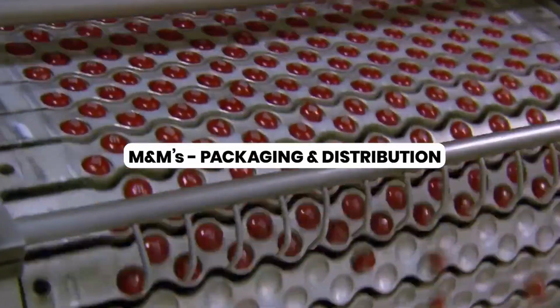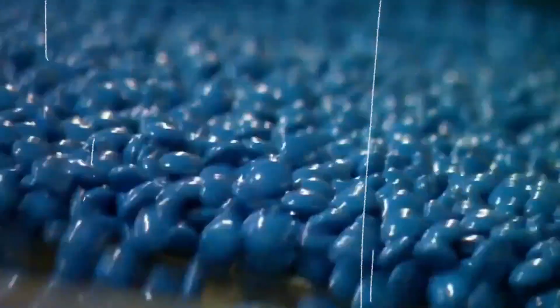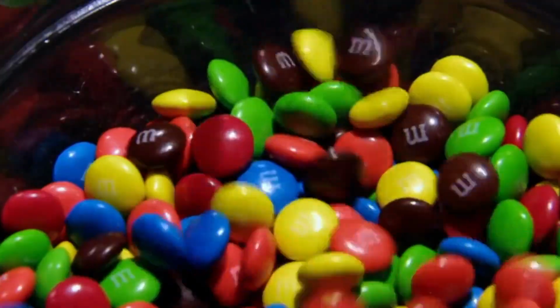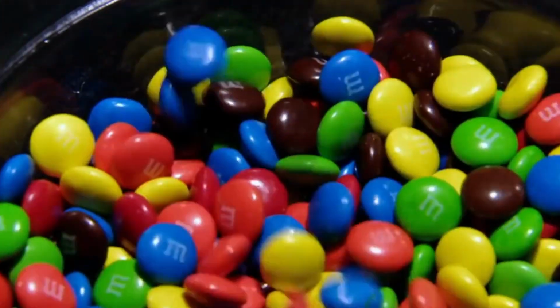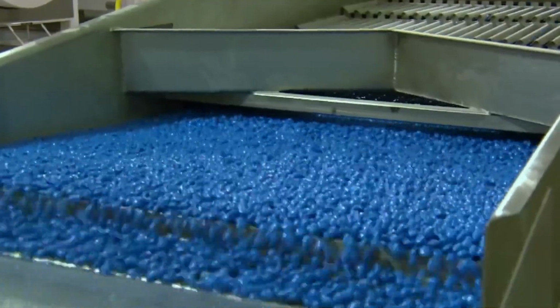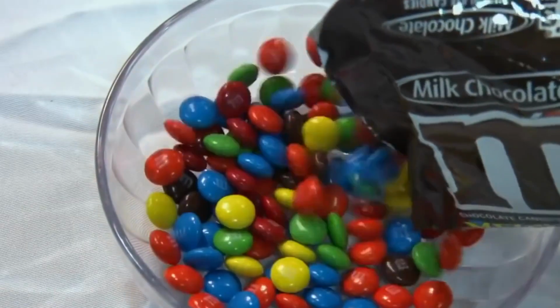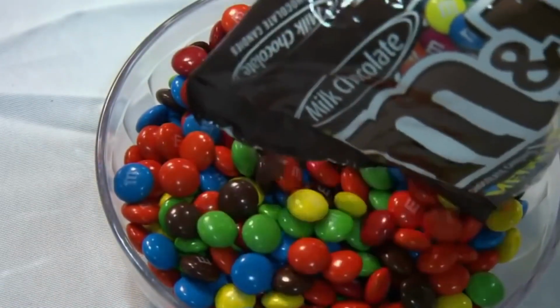The packaging and distribution. Lastly, the company begins the packaging process. The sweets are weighed and precisely measured volumes are loaded into individual packets, and the product bags are then heat sealed. Regular M&Ms are roughly sized as described in the following: 10% of green, orange, and blue chocolate candies, 30% of the brown ones, and 20% of yellow and red ones.